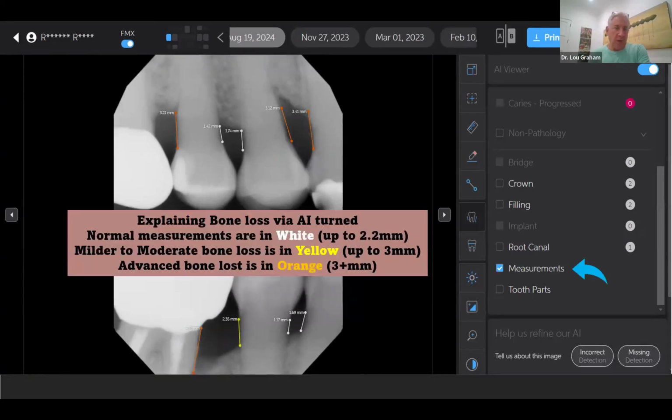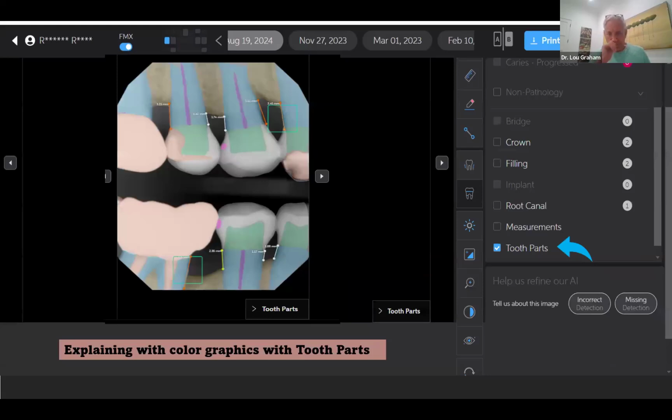Now we can explain bone loss from the CEJ to her osseous crest. The white measurements are up to 2. It's really, I think, 2.5 millimeters. Yellow's up to 3, and I think orange is 3+. And this is important because once you've seen measurements beyond white, we have early bone loss, moderate bone loss, and then obviously moderate to severe bone loss. Again, I'll use color graphics like 2 parts to explain.